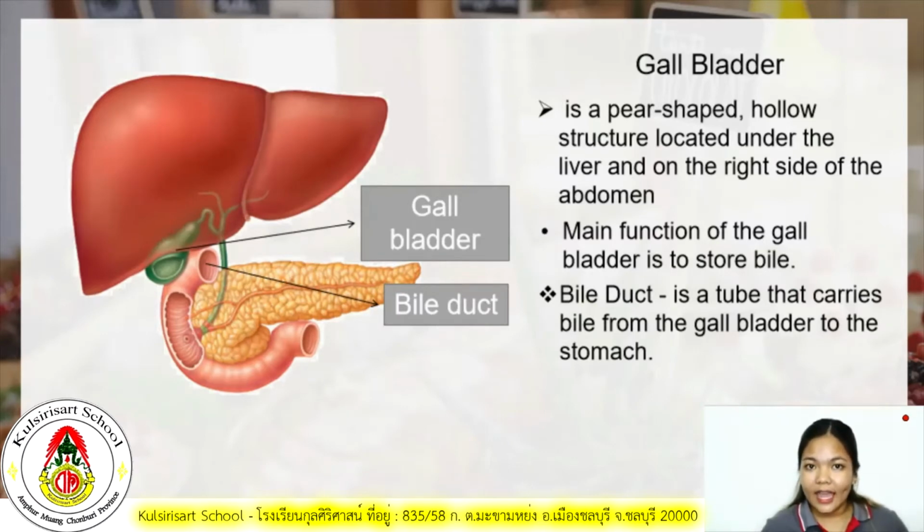The main function of a gallbladder is to store bile, okay? Now, bile again is a greenish yellowish alkaline fluid, okay, that is stored in the gallbladder. Now, we also have there the bile duct, okay? The bile duct is a tube that carries bile from the gallbladder to the stomach, okay? The bile duct is what connects the tube and carries the bile from the gallbladder to the stomach. But I have another fact right here. Did you know that not all animals contain a gallbladder?